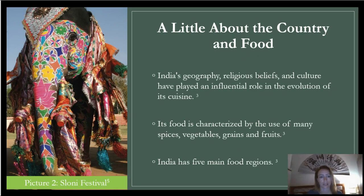As we do a little bit of that, you can see this really beautiful elephant decorated like crazy. Before we get too far into those learning objectives, India is one of the oldest civilizations in the world. Its geography, religious beliefs, and cultures have played an influential role in the evolution of its food. It is because of those influences that about 30% of the population is vegetarian. India's staple foods include many spices, vegetables, grains, and fruits. Additionally, what becomes a staple depends upon which of the 5 main food regions you might find yourself in. The next main slide will look at each of those 5 regions and what makes them unique.